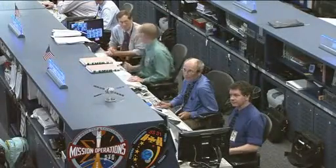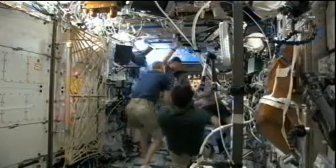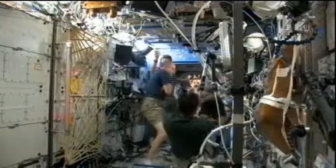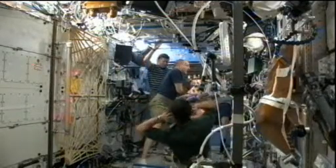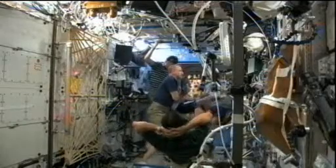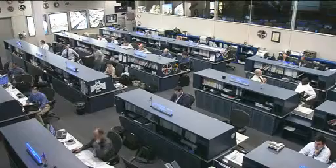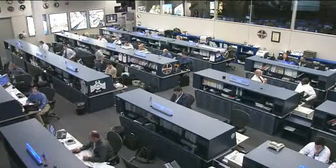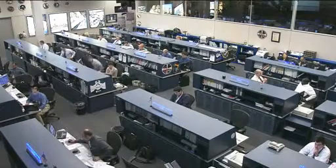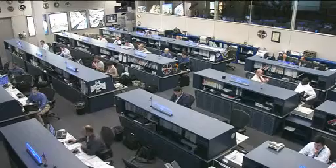But the crew has been working this morning on a number of different experiments and other maintenance activities on board. Oleg Kononenko started his day working on a Russian experiment that studies the veins in the lower extremities down in the astronauts and cosmonauts' legs. As we talk about quite a bit on here, the human body is an area of intense focus for the ground teams and researchers that try to find out how we react to being up in space.